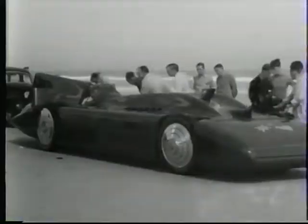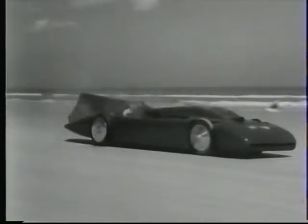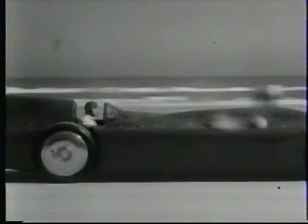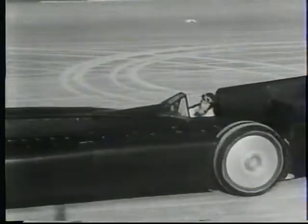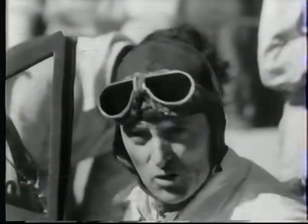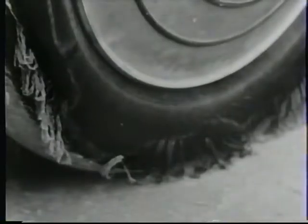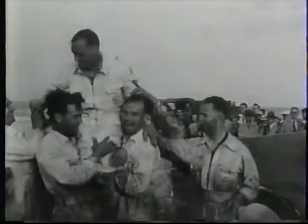Speed King Sir Malcolm Campbell and his famous Bluebird on the sands at Daytona Beach. In his fastest run, Sir Malcolm averaged 276.8 miles an hour, nearly 5 miles an hour faster than his previous record. Such speed reached the limits of technology, as Sir Malcolm was literally a fraction of an inch from death, the thickness of the bare fabric on his tires.